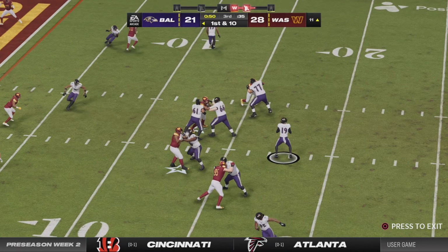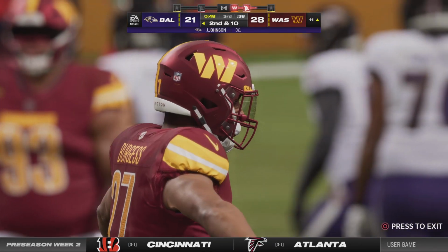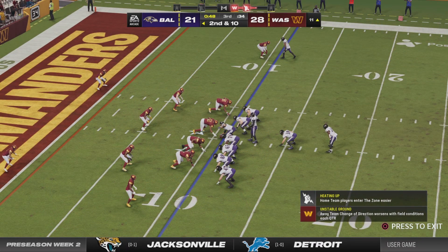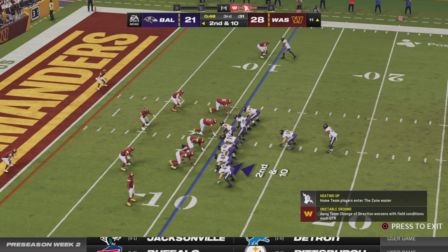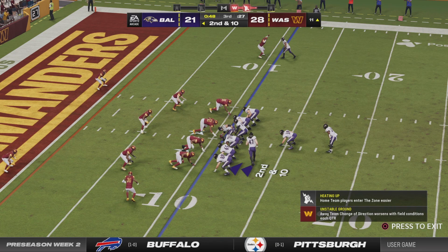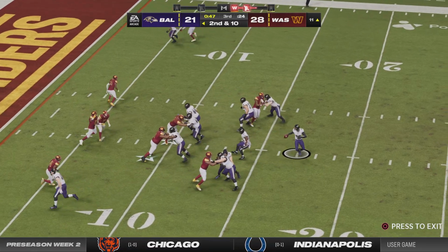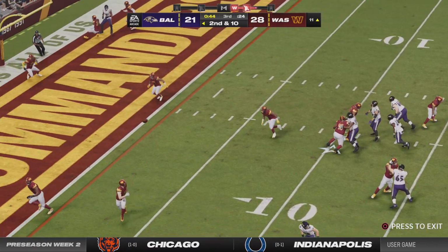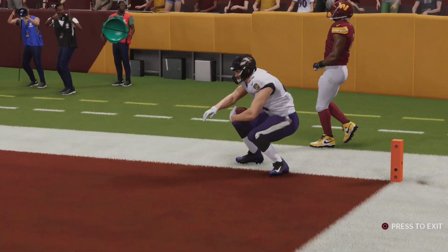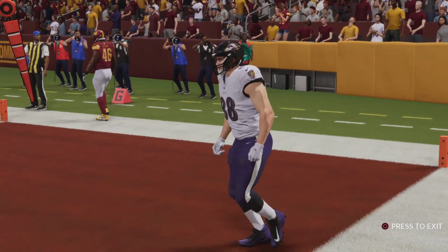And here comes throw number 1 for the backup QB. And this will be incomplete. Physical play on the football there, and it's 2nd down. They'll bring a tight end in motion right. Off the play fake. Johnson. Got a man. It's caught for a Ravens touchdown. Charlie Kohler, an 11-yard touchdown.